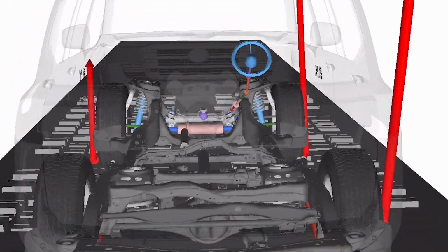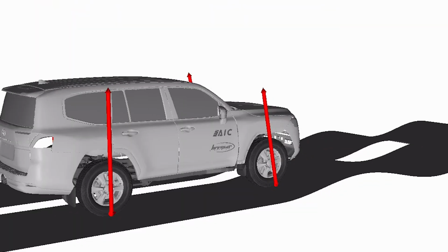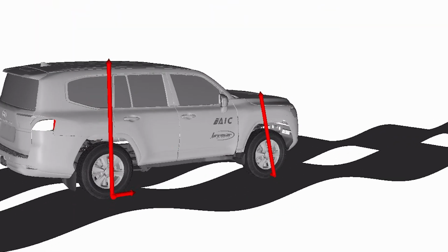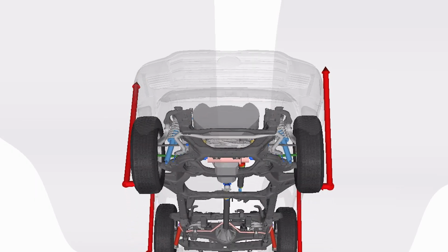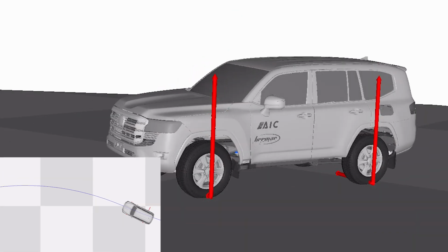Exactly, yeah, and that's the beauty of the virtual model. So we know it's a direct back-to-back, so once we've got the OEM vehicle correlated, we can then add extra ride height, extra spring rate, extra mass, whatever the configuration is that we choose to assess.